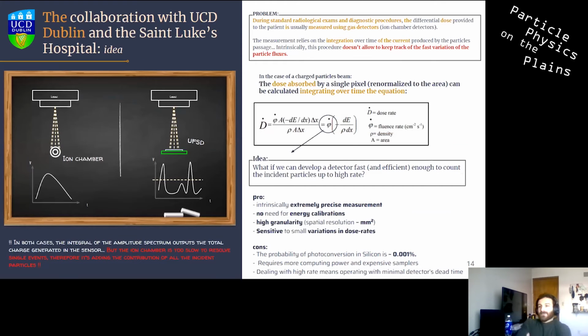Well, what is the idea then? What is the idea of the collaboration between KU, our group, and the University of Dublin? Well, we wanted to solve a problem. The problem is that during the standard radiological exams and diagnostic procedures in medical physics, the differential dose provided to the patient is measured using gas detectors. And that in and of itself is not a problem, but the measurement relies on the integration over time of the charge produced inside the active volume of the detector itself. So intrinsically, this procedure cannot keep track of the fast variation of the particle fluxes inside the detector itself.